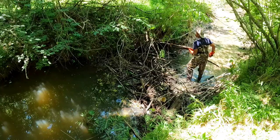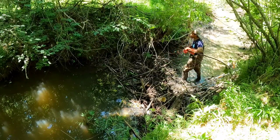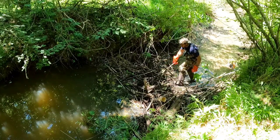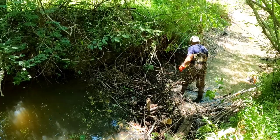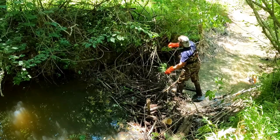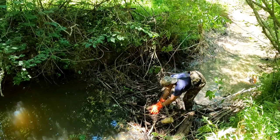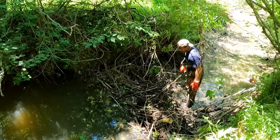I see some corn cobs. Beaver's been using corn cobs out here. A lot of that stuff is probably gonna try to fall back down. Wow, man, they got this.